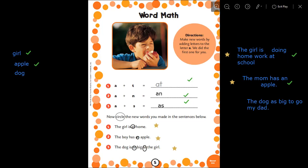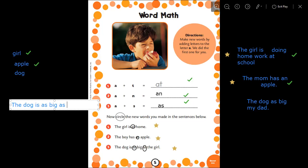Oh my God. The dog. To go my dad. Like the dog is big like your dad? What do you mean the dog as big to go my dad? Or the big dog? Ah, the dog is as big as my dad. That's it, the dog is as big as my dad. Maybe like that.